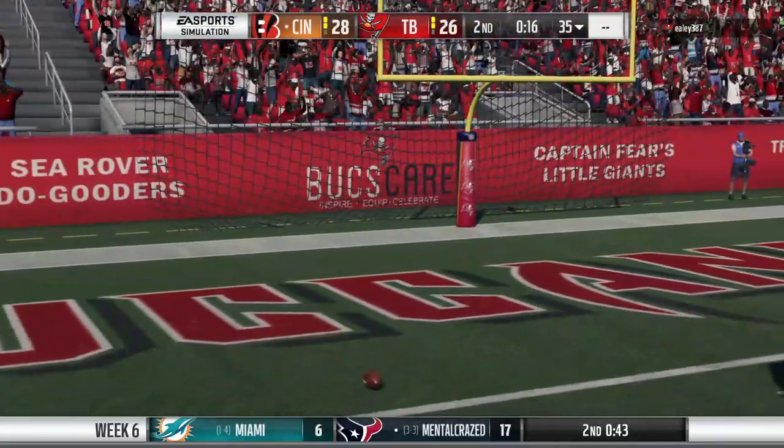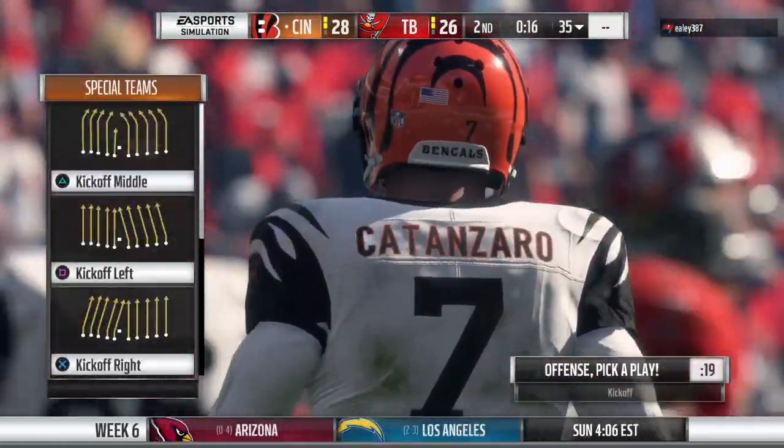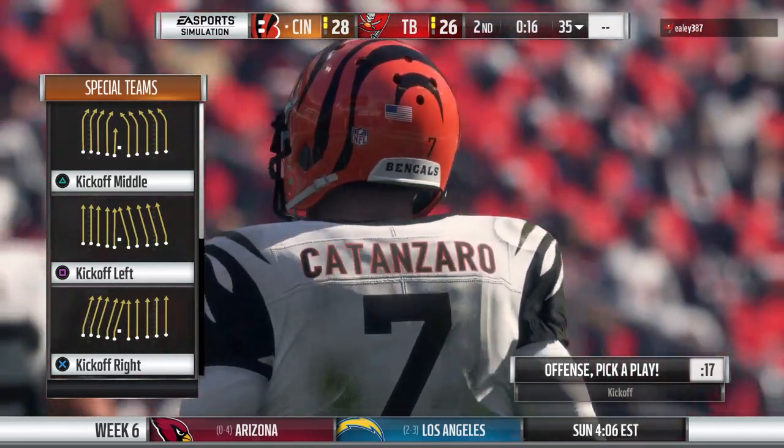I like that. I like how you're guarding against a letdown there. Already looking forward. Coaching them up from right up here in the booth.